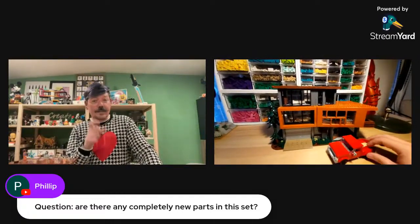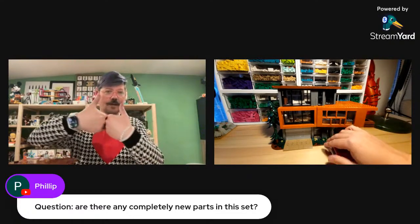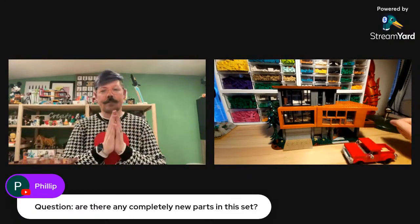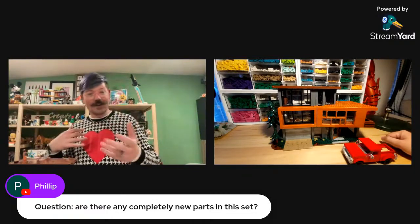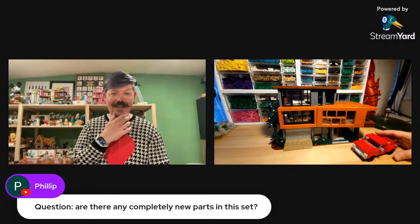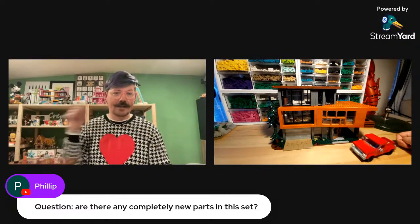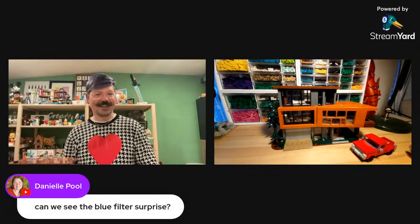I love that you mentioned the part recolors with the hinges. Hinge pieces are pieces that do this, right? They only come in certain colors. Lego fans love to see when there are new part colors or new parts altogether. Philip asked the question, are there any completely new parts to this set? I'll modify that as well and ask about any other part recolors. I believe there's another recolor, a piece in dark orange, but don't quote me on that.